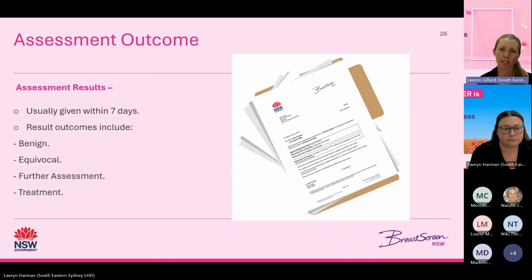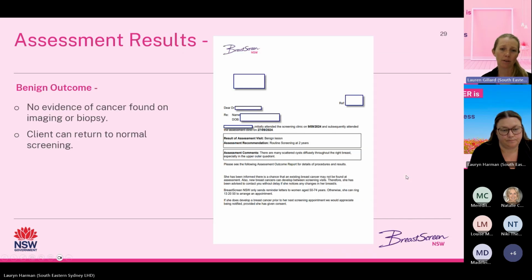The outcome of a biopsy is usually given within 7 days and can include a benign result, equivocal, a further assessment, or treatment. A benign outcome indicates that no abnormalities or evidence of cancer have been identified and the client is able to return to their routine screening.